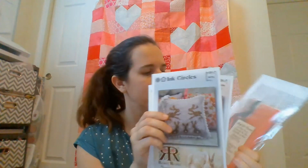Ink Circles has a new series called Rabbit Rabbit that I signed up for with Crazy Annie Stitchin'. It's one a month, January, February, March, and you get the finishing supplies. They didn't kit it up. I think it's finishing supplies from Lady Creates, so it's the backing for the pillow and the edging stuff for all 3 of them. These will stitch up fast. The next 3 are coming out at Market.